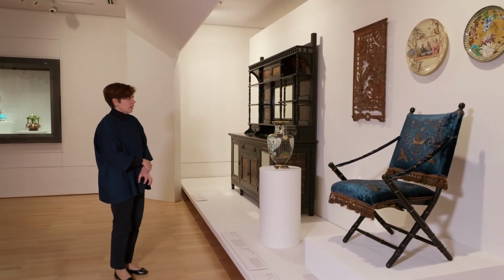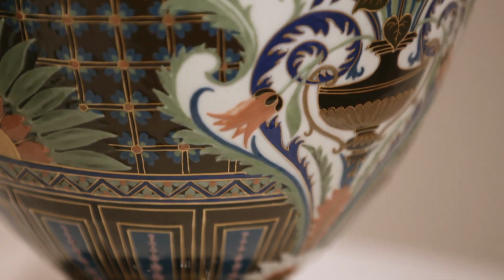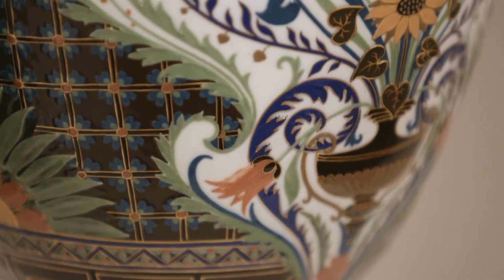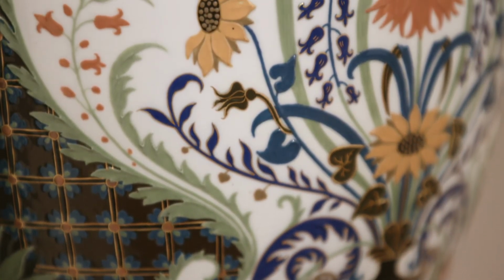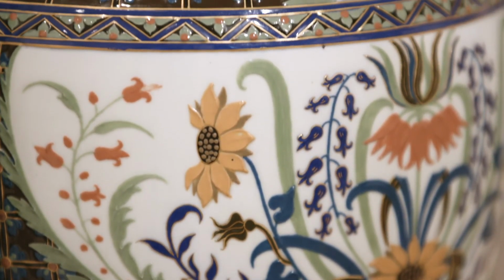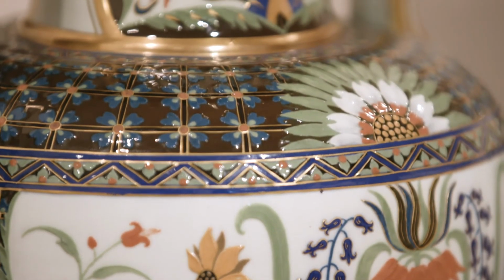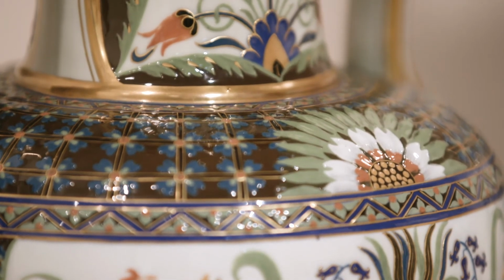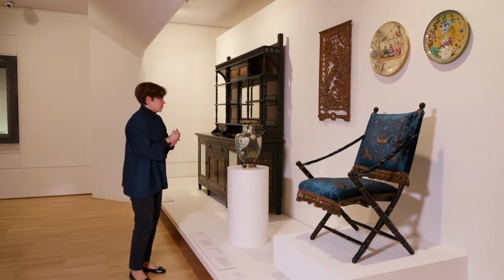Similarly, on this beautiful vase by the Minton Manufactory. It's a typically eclectic vase in its design and decoration, typical of the late 19th century, covered with aesthetic inspired imagery, but of course the form itself is very classical in inspiration. It's an amphora form, classic amphora form. And there are influences of Orientalism in the decoration on it, but there are also lots of classic aesthetic movement decorative elements in it as well.